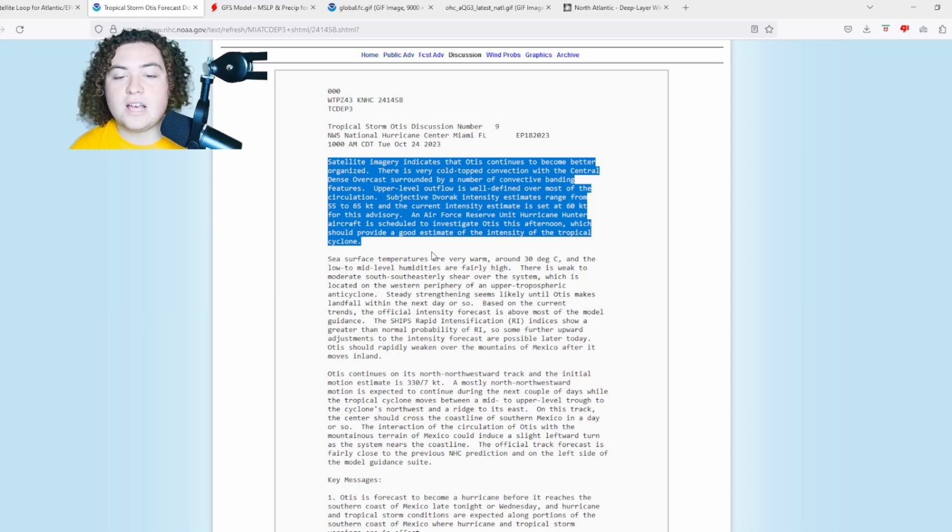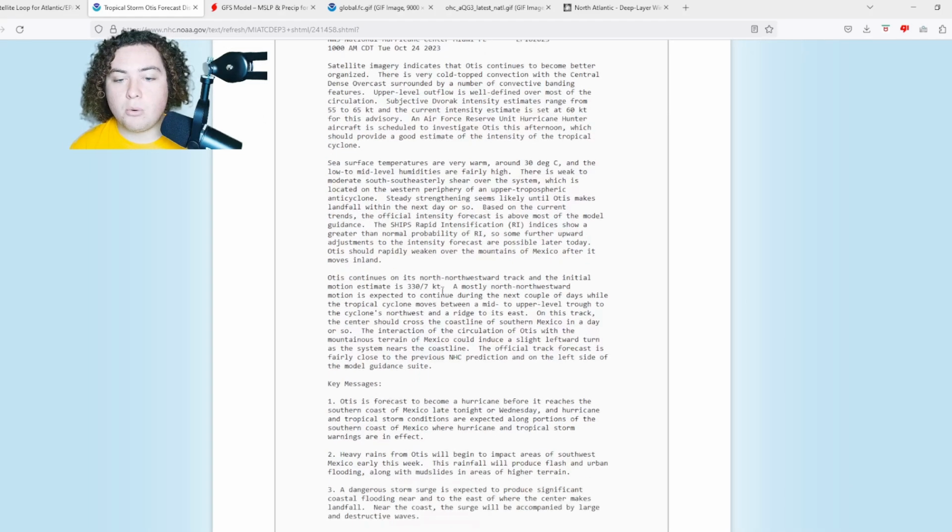There is some very cold-topped convection in the central dense overcast surrounded by a number of convective banding features. Upper-level outflow is well-defined over most of the circulation. Subjective Dvorak intensity estimates range from 55 knots or 65 miles per hour to 65 knots or 75 miles per hour, which would make that hurricane strength. And the current intensity estimate is set at 60 knots for this advisory. An Air Force Reserve Unit Hurricane Hunter aircraft is scheduled to investigate Otis this afternoon. It is currently on the way right now, which could provide a good estimate of the intensity of this tropical cyclone.